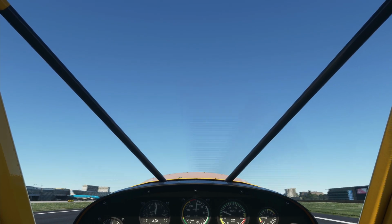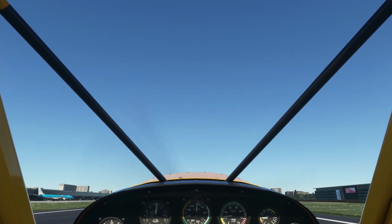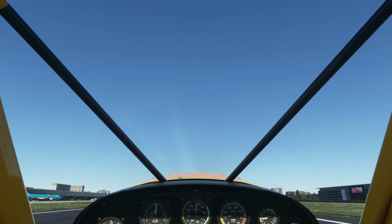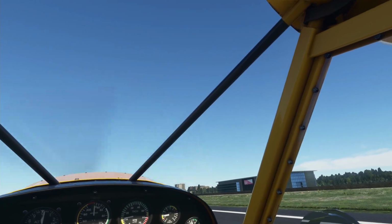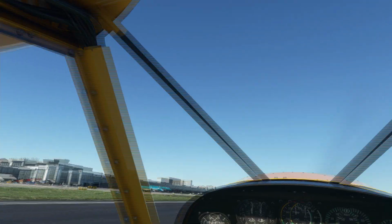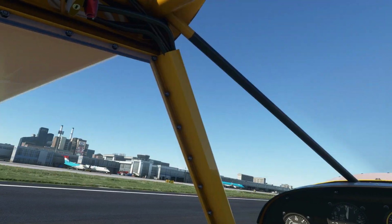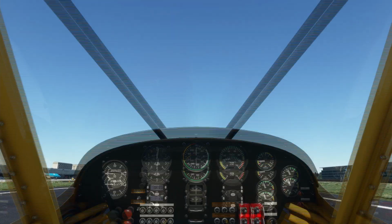It is really taxing my computer, this scenery, with the photogrammetry of London. And then we've also got the London landmarks package from Orbix as well, blended in there with the scenery. As you can see, it's pretty highly detailed, and a couple of planes parked up at the airport. So right, let's get going.